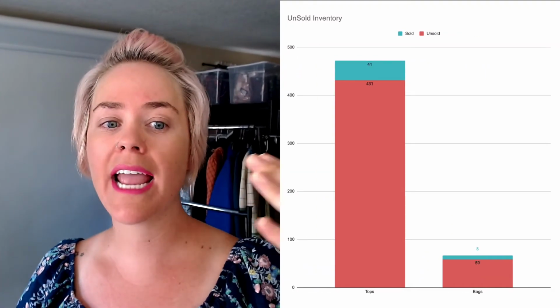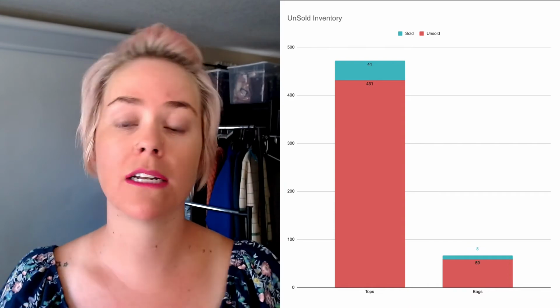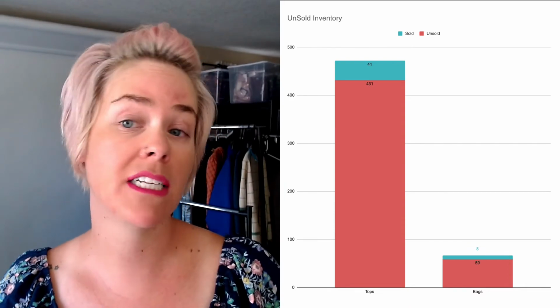And if you go one step further into your unsold inventory, you can see that I have 431 tops that are not sold. I only have 59 bags that are not sold. My bags are performing better because I am buying bags that people actually want. A larger percentage of my bags is selling. My tops, I'm selling a lot of them simply because I'm buying a lot that are sitting around, and I'm wasting my time listing. I'm wasting my time sourcing. I'm wasting my money buying tops when they're simply not selling.